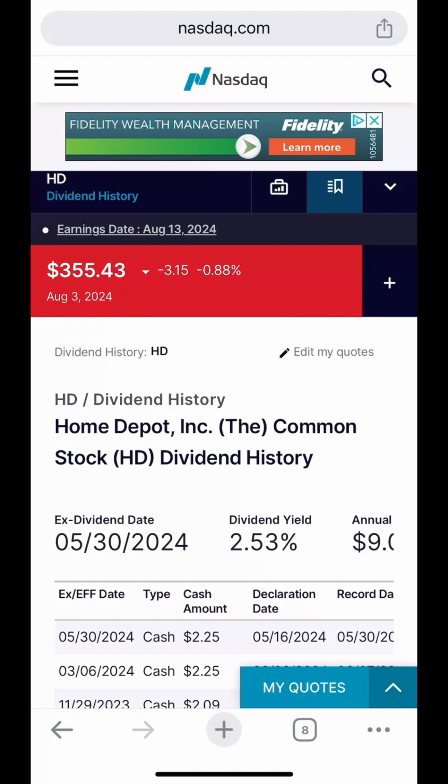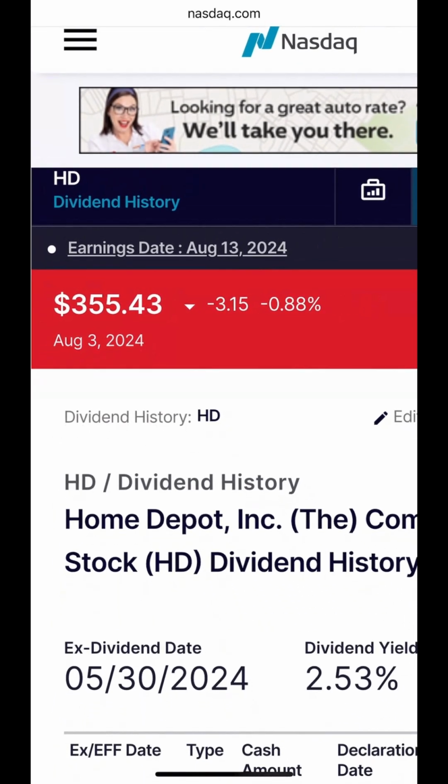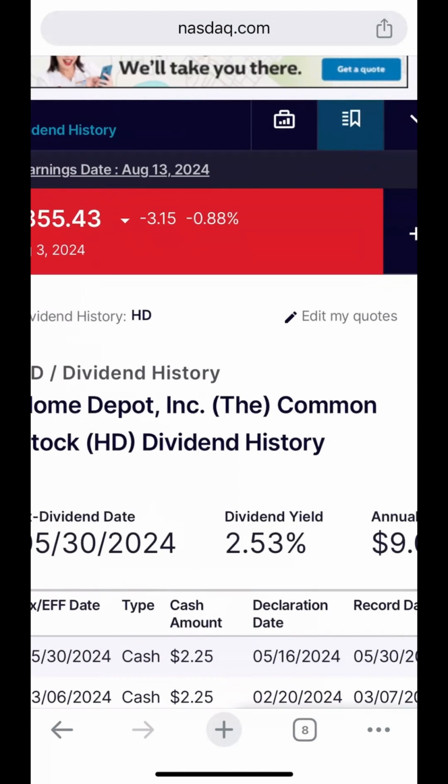this week was pretty red for the overall market. Home Depot did seem to pull back Friday as well. As you can see here, it was down $3.15 on the day, or 0.88%. So, needless to say, the whole market's been pulling back the past week or so. It'll be interesting to see if things can level out, or if we're just now beginning to enter a huge bearish cycle, right? Looking at Home Depot, though, today we want to talk about their dividend.